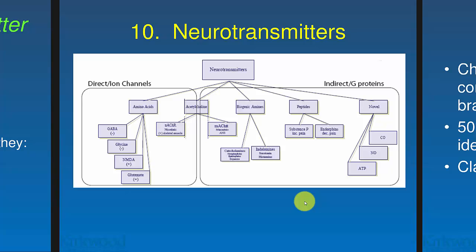them all. One of the things I would like you to have, though, is kind of the diversity. So you have everything from amino acids. That means amino acids are being used to make proteins, but they also can be neurotransmitters.